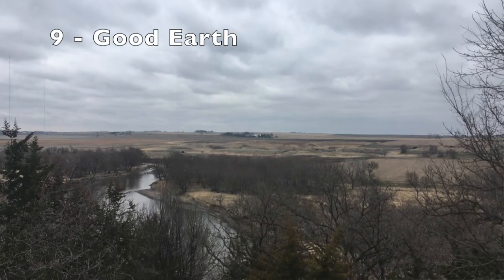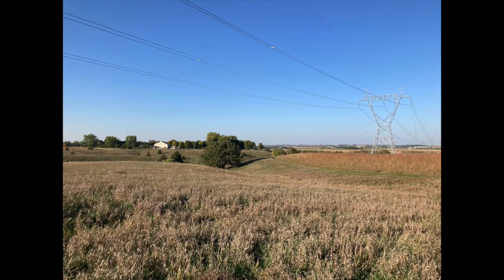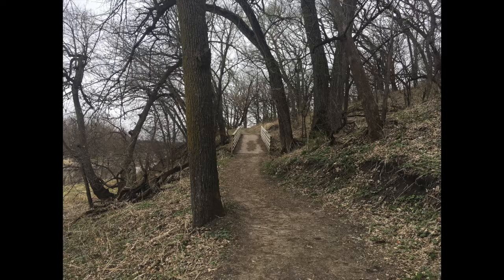9. Good Earth. Moving a little over an hour south, we have Good Earth State Park, a 650-acre park in Lincoln County just outside of Sioux Falls. The park is located on the Big Sioux River and has a variety of different landscapes throughout, from grasslands to forested hillsides to riverside floodplain.